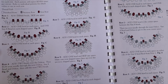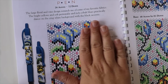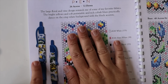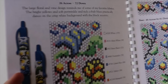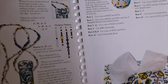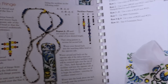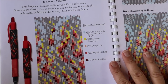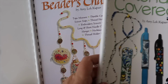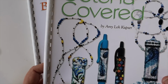And she has beautiful illustrations. So like for this one here, she shows how to do the pen cover and tells you exactly what you need to know there. The lip balm case. Here is a tissue holder. So there's a lot of different ones that she actually has in this book. So this one was Gotcha Covered, and let me see, the books were 20 a piece.